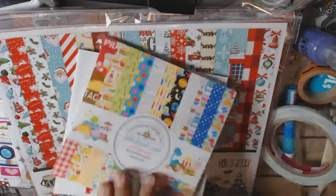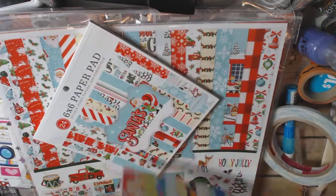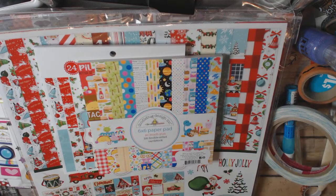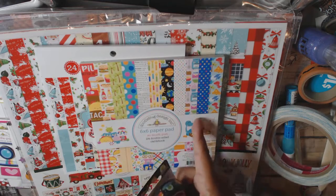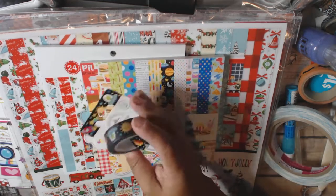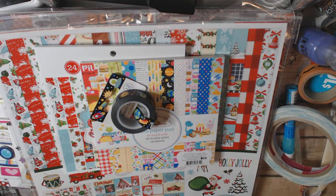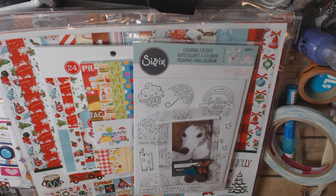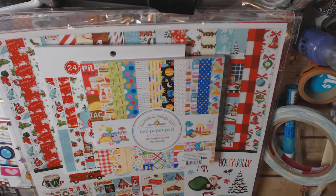And I did get the 6x6 of the Santa's Workshop, and this is a Carta Bella. And then I did get the So Much Fun. My favorite out of all of the So Much Fun pens that they have here is the space one. I just love the colors. So I went ahead and got the washi for that. I don't usually buy washi, but only if it's spectacular. And they threw in these coloring stickers, which is cool, but I wish I would have gotten the stamps I ordered. So anyway, that is my order.